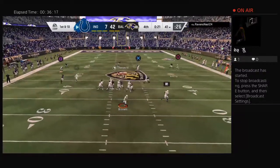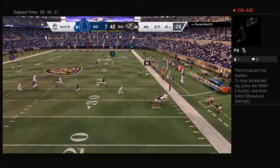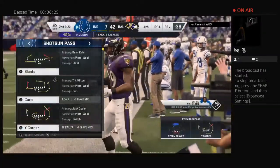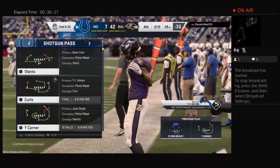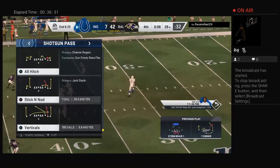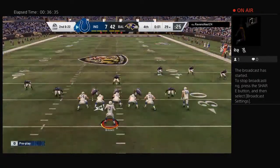From the gun, here's Brissett, sliding out of the pocket. And he goes down. The Ravens able to get to him. Marching in for the sack, Matthew Judon. We're going to keep getting sacks. It's 2nd down.